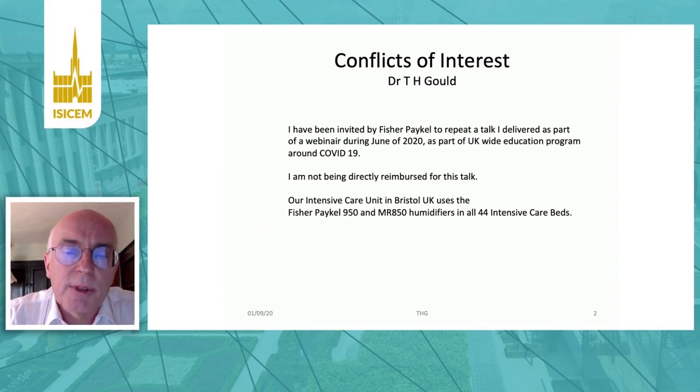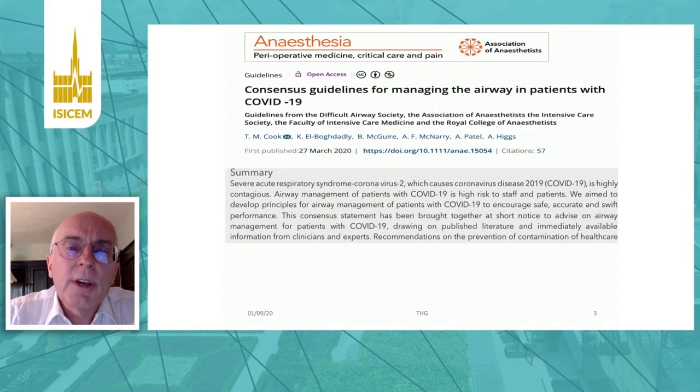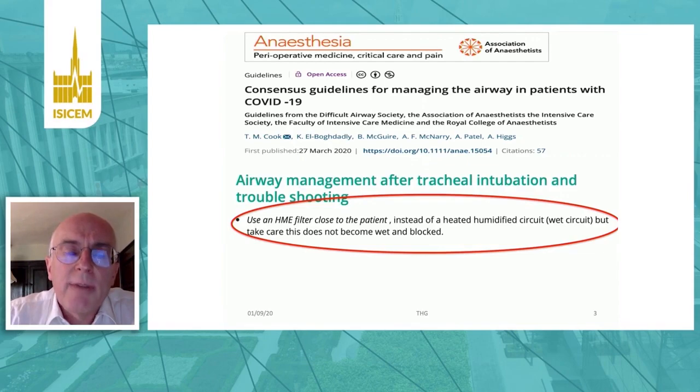So going into COVID, we'd seen China and Italy's experiences, and we had our own guidelines being published. This one on March the 27th, where with regard to heated humidification and HMEs, the recommendation was very strongly that we should be only using HMEs in patients, but being aware that they are prone to blocking, so we have to change them frequently.